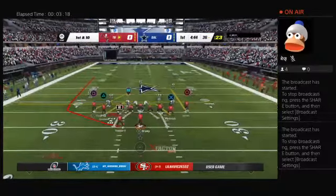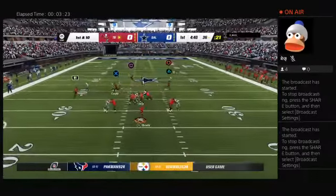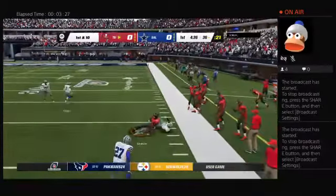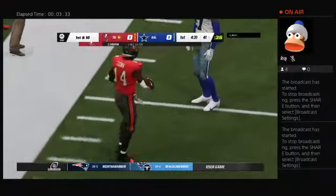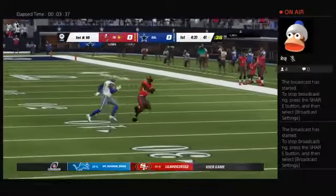So from the 36 now, 1st and 10. Now they'll throw with Brady. And that's complete. It's Chris Godwin. And he'll have it past midfield almost to the 40 before being taken down. He had 6 catches in the wild card win, and that's his first one here in the divisional round, and it's a first down.